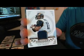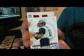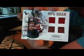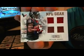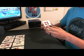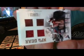That's Team Super Dope, Rams. Kurt Warner is numbered out of 99. And NFL gear for the Texans, Devier Posey. Texans is Big Hurt 35. 18 out of only 25 on the quad. Kind of low numbered for what it is. I don't know what this is.